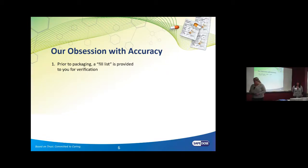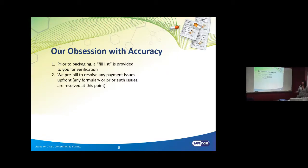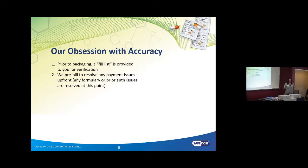So the next step in the process is, once we know what the fill list is and make sure that it's correct, we have you sign off on that and either email it back to us or fax it back to us. We do have a secure email that's HIPAA secured. Then we start doing the pre-billing. What this allows us to do is catch anything that's not formulary or something that needs a prior authorization. It also allows us to catch if there's a higher copayment, because at the beginning of the year there may be a higher copayment.